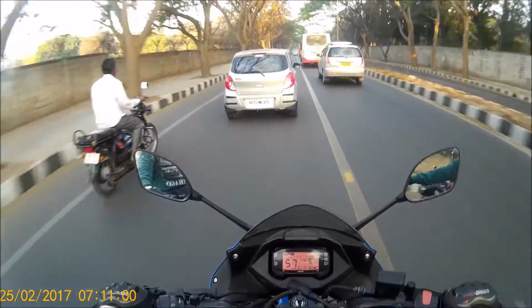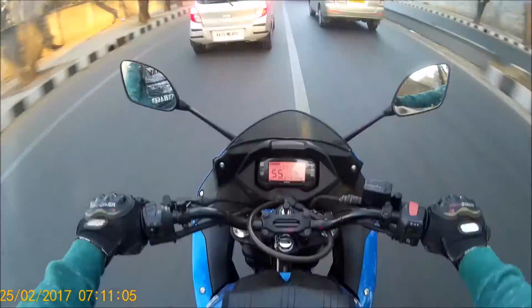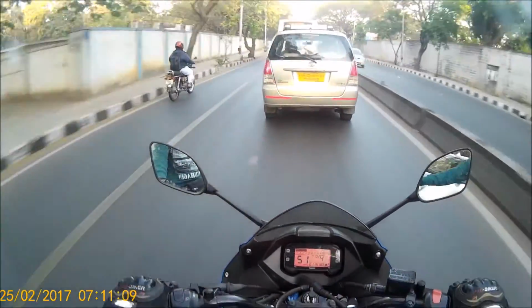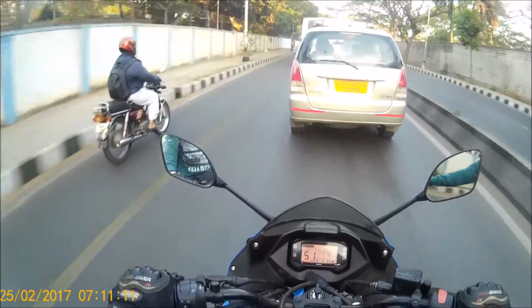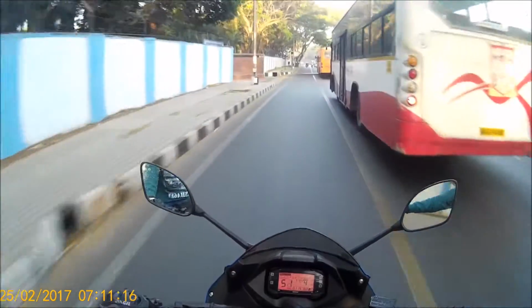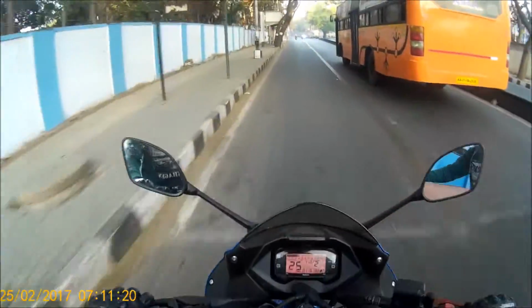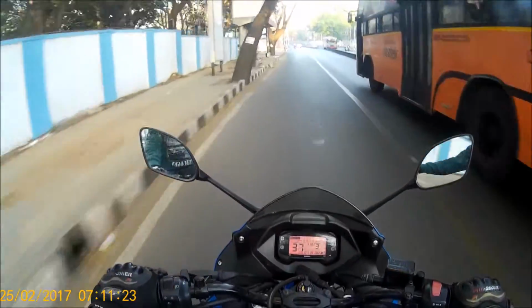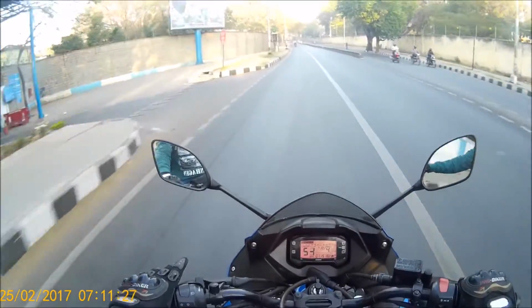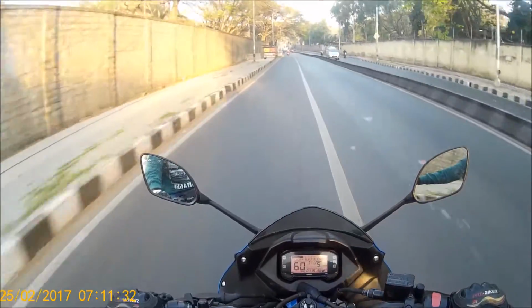Coming to the negatives of this bike, it doesn't have 6 gears like an R15. So if you want to cruise at 100, how can I tell you? The revs will be more, and you will feel that, okay, let's not cruise at 100, we'll cruise at 80 instead.